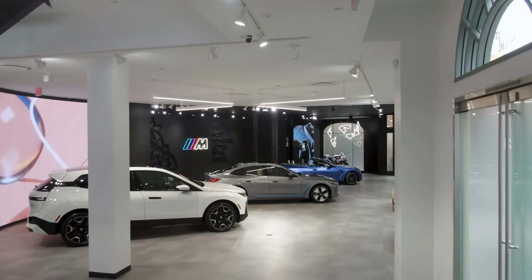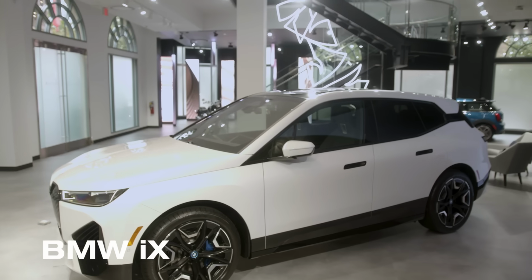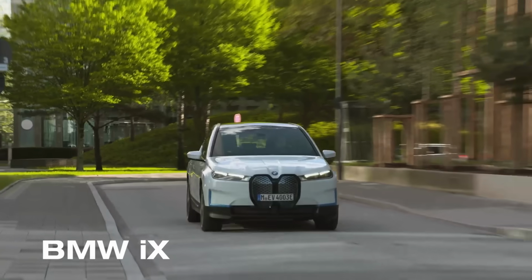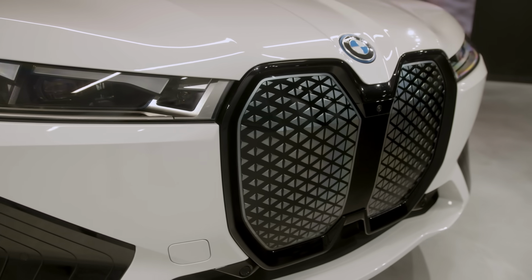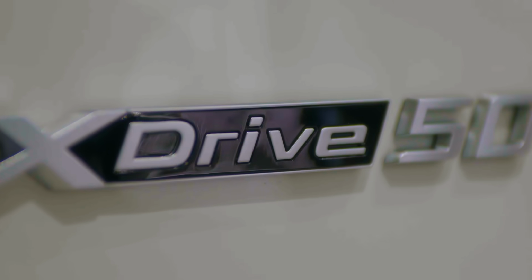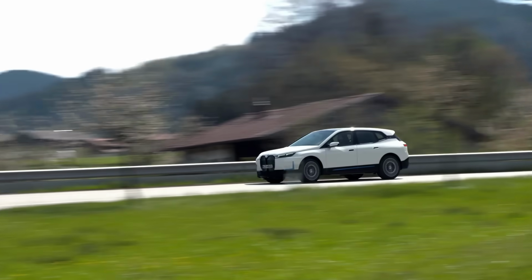BMW's all-electric i brand grows with the introduction of two all-new EVs. First up is the iX, a mid-size SUV with enough power and refinement that you might be able to get over its rather challenging face. It debuts in a single trim called the xDrive 50 and will start around $85,000.